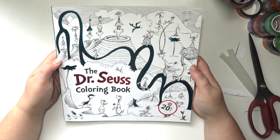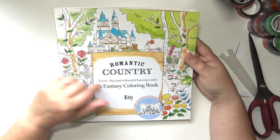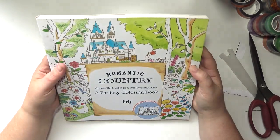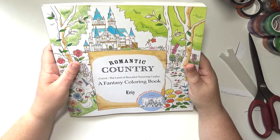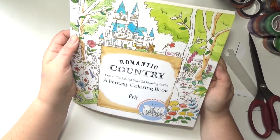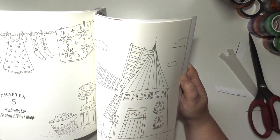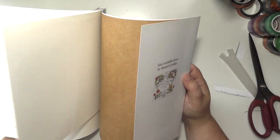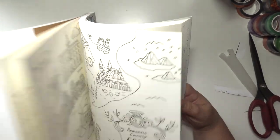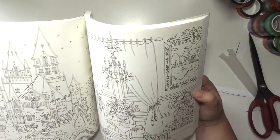The Dr. Seuss coloring book. Romantic Country, a fantasy coloring book. The Land of Cocotte, the Land of Beautiful Towering Castles. This is by Erie. Oh, it includes an interactive pull-out poster. I haven't colored anything in here yet. But I really love this book. It's so magical. It's so beautiful.